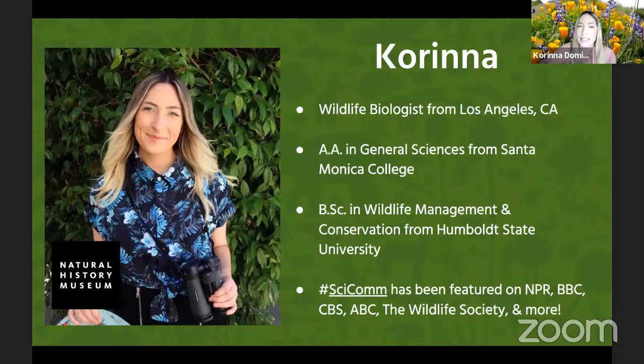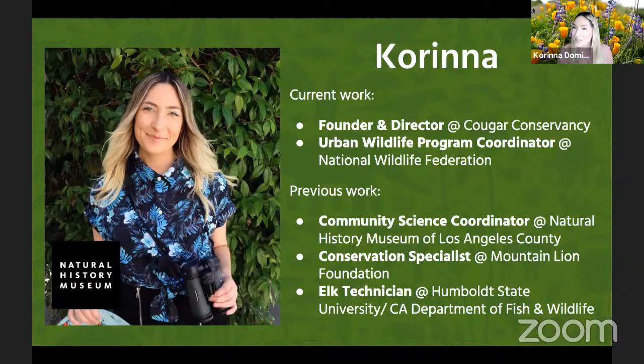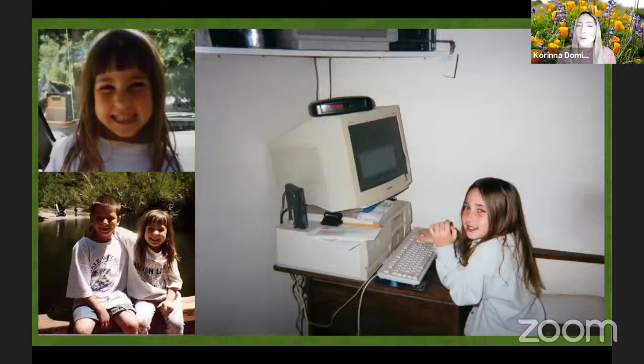Right now, I'm the founder and director of the Cougar Conservancy. Our mission is to reduce human-wildlife conflict and conserve cougar populations through science-based management and conservation. I recently was onboarded as the Urban Wildlife Program Coordinator at the National Wildlife Federation as part of the Save LA Cougars campaign. I've also worked at the Natural History Museum as a community science coordinator with Lila, and I was the conservation specialist at the Mountain Lion Foundation. When I was up in the Pacific Northwest, I had the opportunity to work on an elk project with Humboldt State University and California Department of Fish and Wildlife.